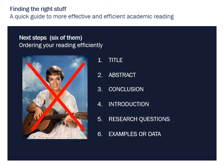And if you're required to have more detail, now would be a good time to look a little bit more carefully at the procedures or the method used in the study. Sometimes we need to know what exactly a researcher did so that we can judge their findings or their interpretations for ourselves. But, and I'm willing to go on record with this, if you are pushed for time, the examples and the data are the last things you should spend time on. It's essential that you understand the argument or the thesis of the paper first and foremost.